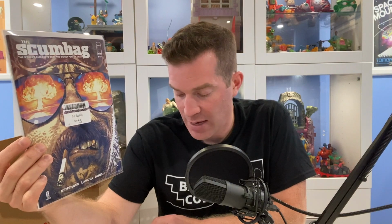Another filler book I threw into this submission was Scumbag, issue number 1 by Image Comics. And it was, I guess, a potential spec at the time. I really enjoyed the story, or at least the first 3 issues. And I bought this for cover price. It was going for about $65 at the time in a 9.8. And currently it's going for $55. And another book I can't find in a 9.6 for the value.